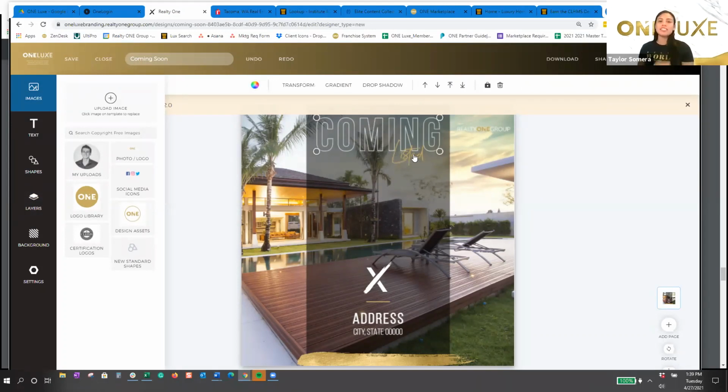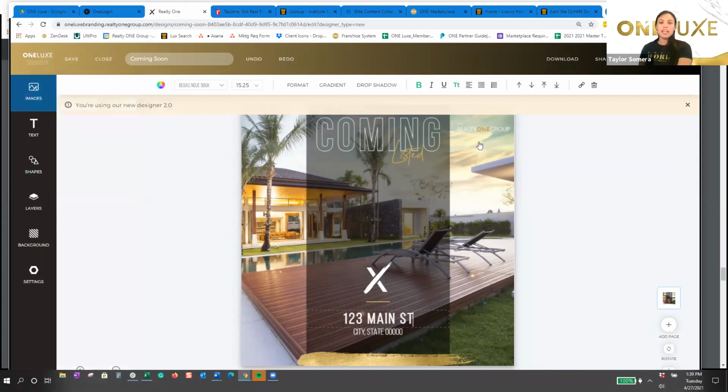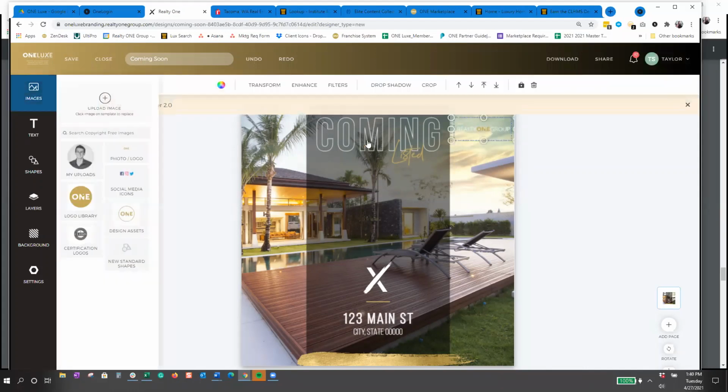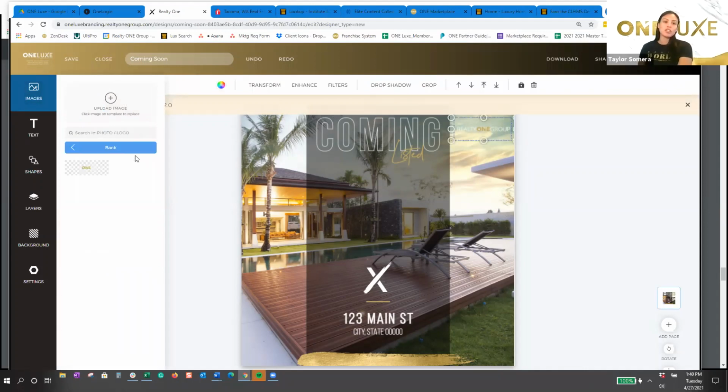Just how I changed listed, you can change coming to just. So it could say just listed. You can add the property here. If I would have typed something into the MLS, it would have just automatically put the information here, and then it automatically drops in your brokerage logo. So this would say Realty One Group Turnkey, but you can change your logo, because you'll have your own logos uploaded into your platform.